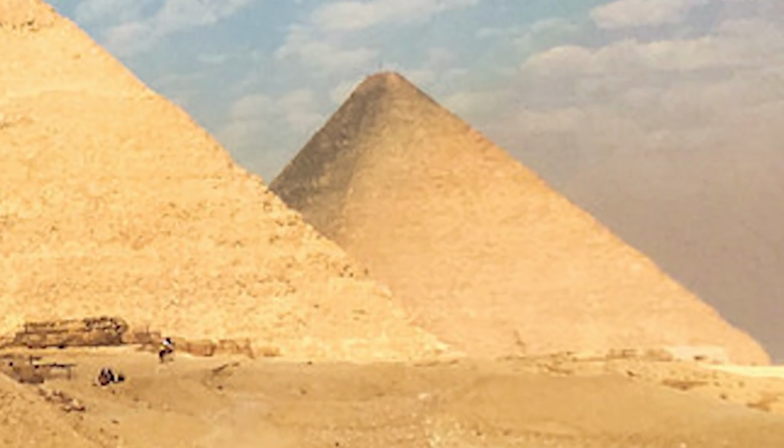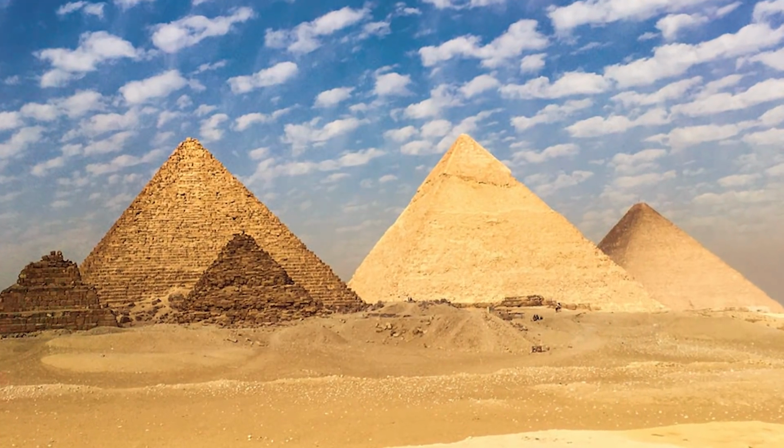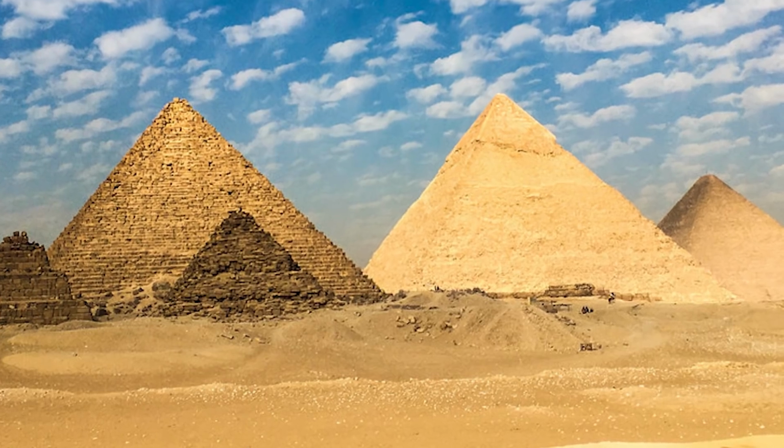Scanning has proven that the Great Pyramid of Giza is an incredible ancient construction filled with mysteries that have yet to be solved and explained accurately.